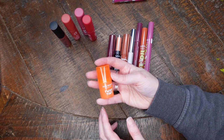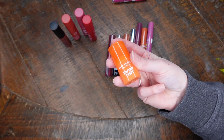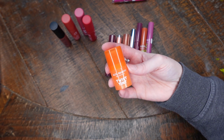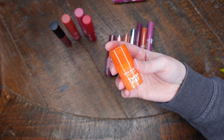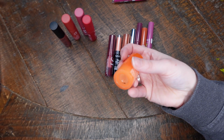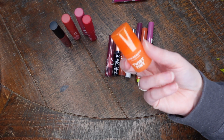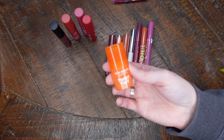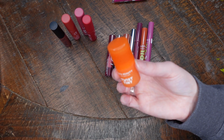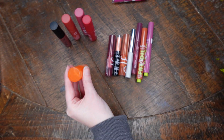Next, I have this one from Ulta Beauty, and I haven't had a chance to really give it a fair try on my lips. I moved it from my blushes to my lips because it is the Twist Tint Lip and Cheek Tint, and I was not going to use it as a blush. I tried it, I hated it as a blush, so I do want to give this a couple more tries on my lips before I form an opinion. So if I'm not loving it, I won't rebuy it, but I think I might be able to use it.